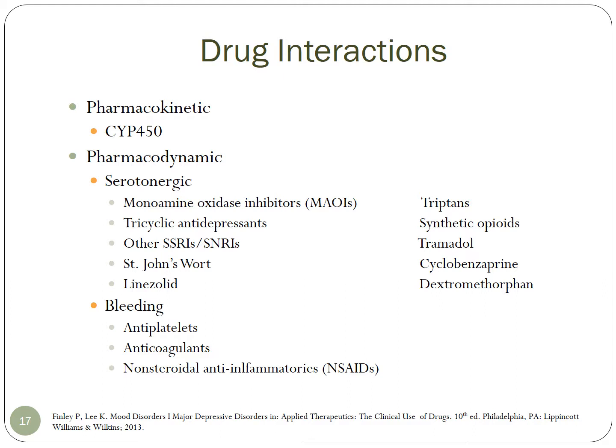Of the agents listed, monoamine oxidase inhibitors tend to be most problematic, and anytime I've actually seen serotonin syndrome, a monoamine oxidase inhibitor is typically involved. However, other medications that you may not traditionally think of, like linezolid, synthetic opioids, and dextromethorphan, can also increase serotonin in the synapse. Triptans may not be as problematic as people once thought.